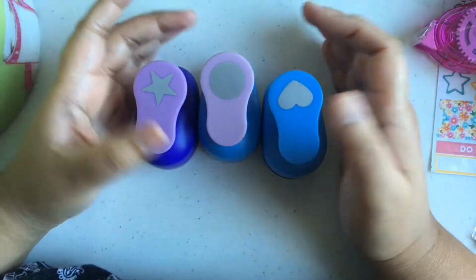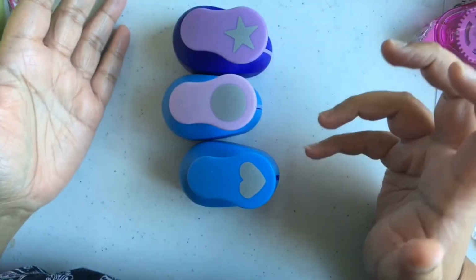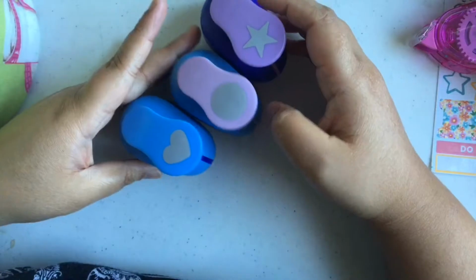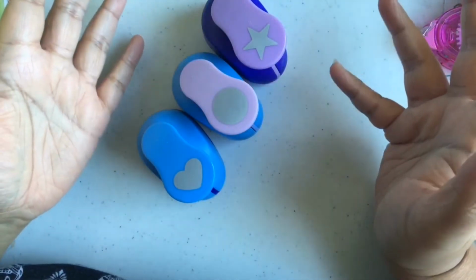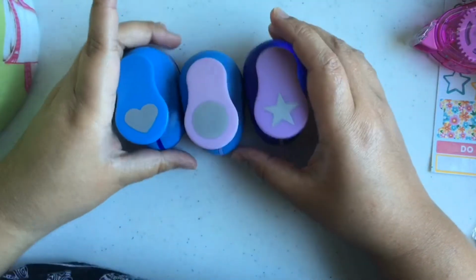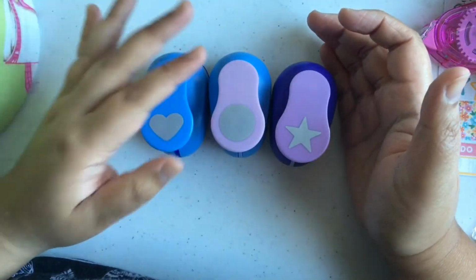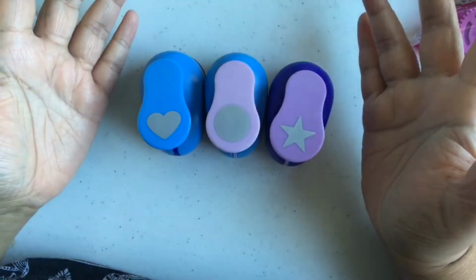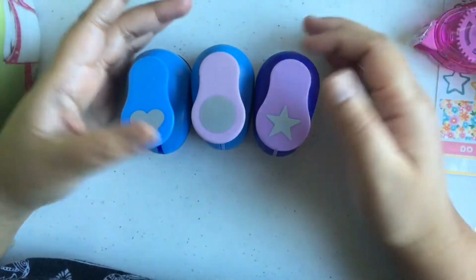So my first purchase is these. I don't know if it's Psycho or Sitco, I just know their company is called SICO Home or Sicko Home. So I needed punches for my crochet stickers because I make heart crochet stickers, I make citrus crochet stickers, which are in a circle, of course, and then I'm starting to do star crochet stickers.